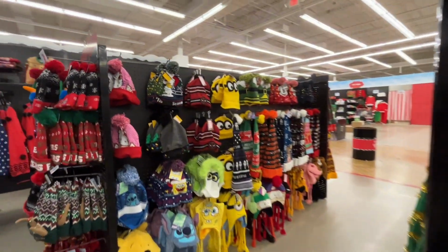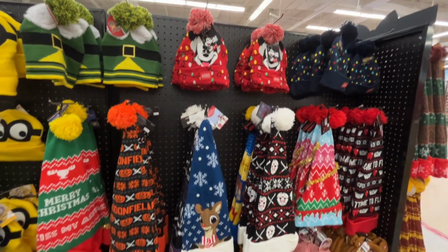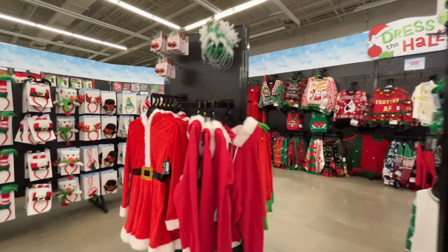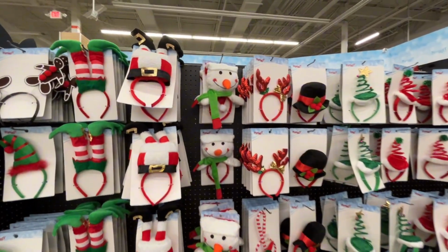Going back here, we have some hats. So this is really cool. I really like the Winnie the Pooh one. Tons and tons of hats. Then we have some more clothing back here. And some more clothing. Some earrings too. Then back here we have some hats, which are really cool.